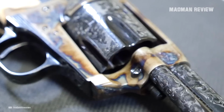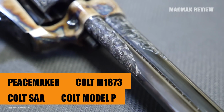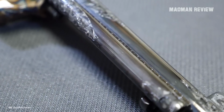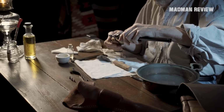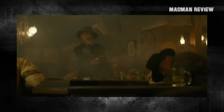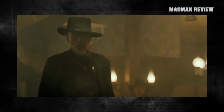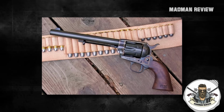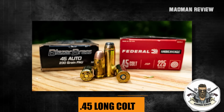This gun is also known as the Colt SAA, Colt Model P, Peacemaker, or Colt M1873. Also, there is a range of variants, which also come with their own names. Made for the U.S. government as a service revolver, it became the standard issue pistol of the U.S. Army and served as such from 1873 all the way to 1892. Sold on the civilian market, it was chambered in 30 different calibers with various barrel lengths. Today, you mostly get it in .45 Long Colt.